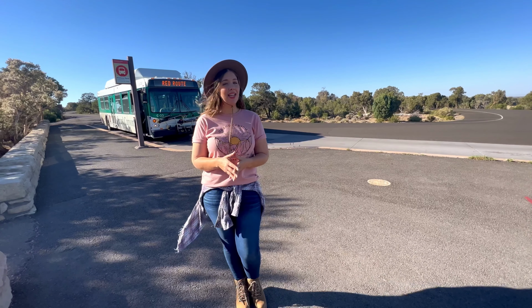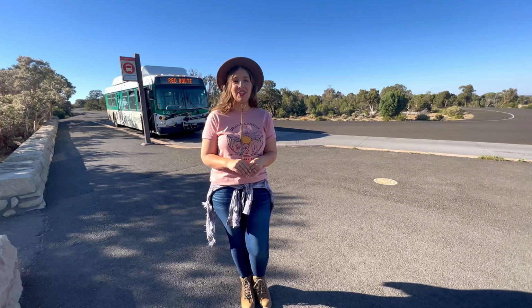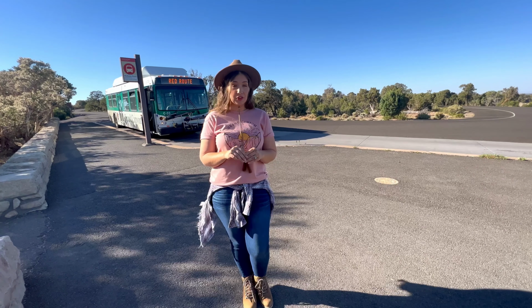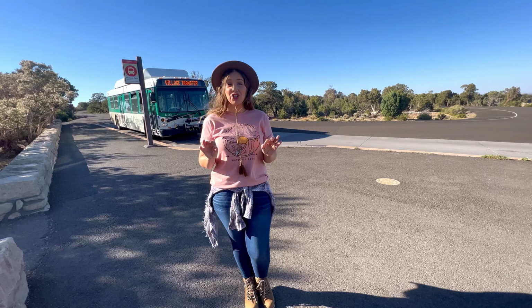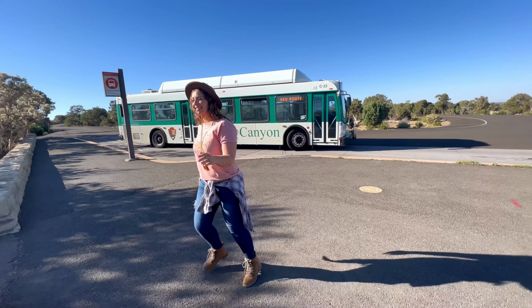Today I'm doing a mix of hiking and taking the shuttle, which can easily be accessed from the Grand Canyon Village, where there's plenty of parking. And for this trip, you want to jump on the red shuttle, which takes off every 10 to 30 minutes, depending on the time of day.